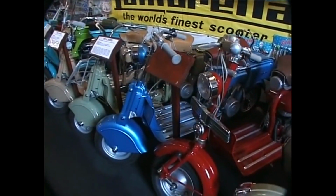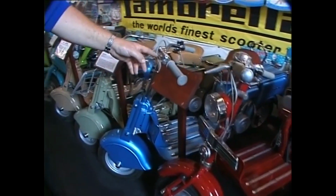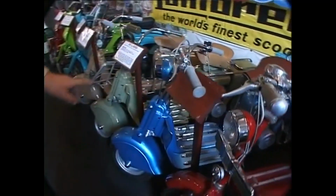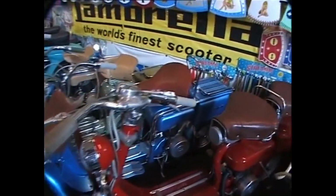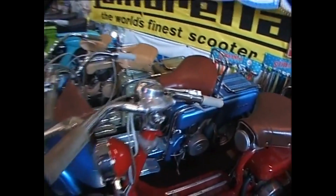You upgraded to 8-inch wheels. You now had a hand gear change like all the other Lambretta scooters. You had suspension now, on the front, which was cantilever, and you had a torsion arm suspension or a bush suspension on the rear. All these are 125cc scooters, with a top speed of 40-45 miles an hour.